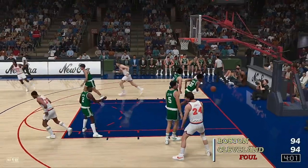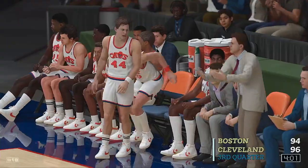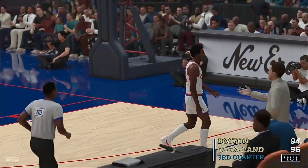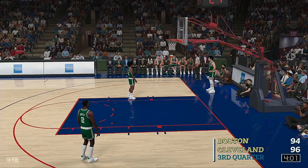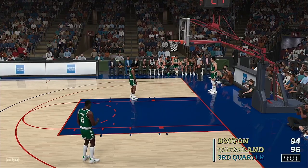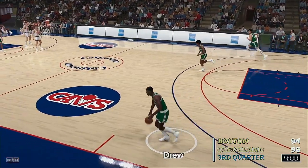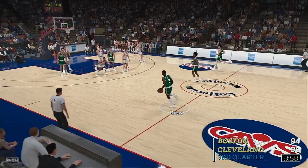Here's Sobers. And he could not get that one to go. Out of contact, and he'll go to the line for two. A different look now for Cleveland. Pause is checked in, and Danny Ainge has subbed in for four. Danny Ainge. Boston trailing.